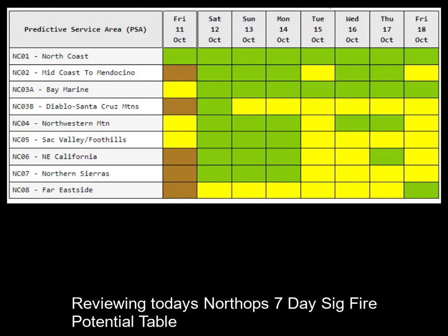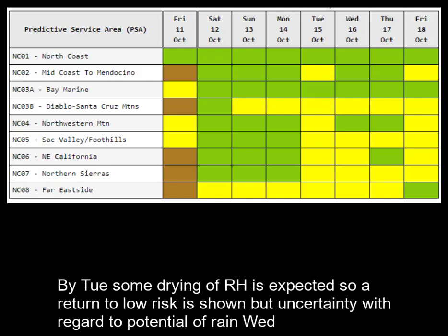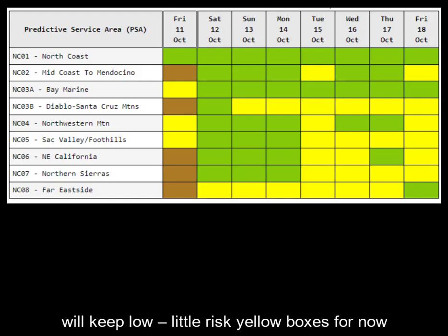Reviewing today's NorthOps 7-day significant fire potential table, we can see a lot of green. Little to no risk boxes have been added to the chart due to the recent rain, cooler temperatures, and much higher RH. By Tuesday, some drying of RH is expected, so a return of some yellow boxes is shown, but uncertainty with regard to the potential rain on Wednesday will keep little to no risk yellow boxes in for now.